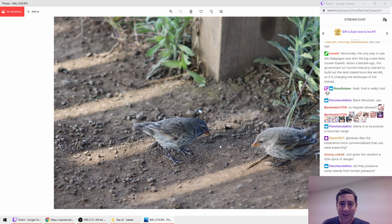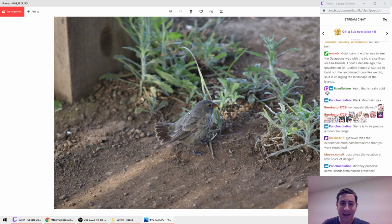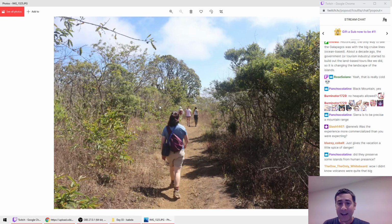Here's some pictures of some birds, by the way, while we were taking a quick stop. These are Galapagos finches, if I remember correctly. They're famous because they're one of the species that Charles Darwin looked at when he was investigating the wildlife, because there's a bunch of different types with different types of beaks, and this was the type that's present on Isabella.